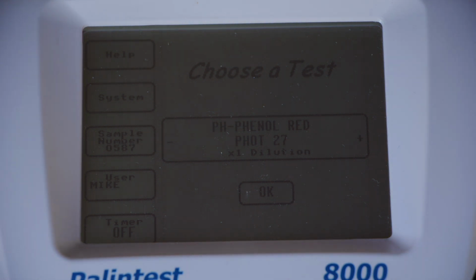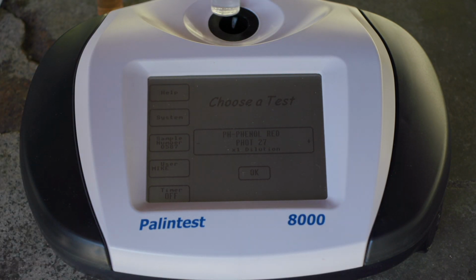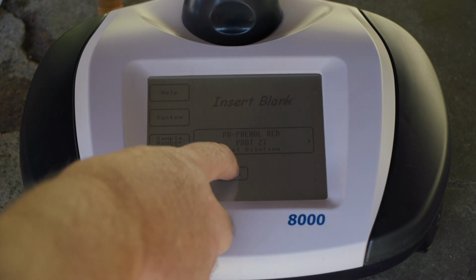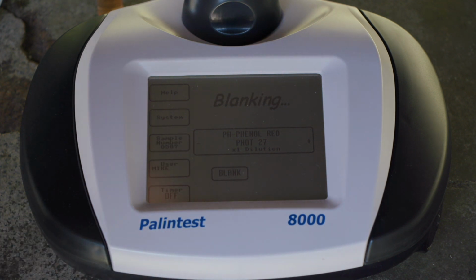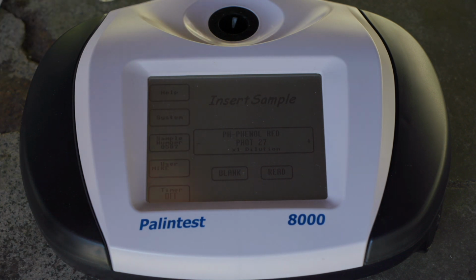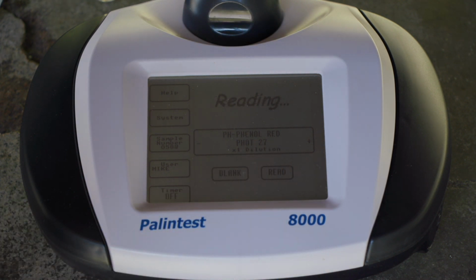So basically I'm right now mixing the actual tablet, so we can get our first reading. So first off, we blank with a clear sample. Now this is so that the meter itself can zero its colours against the basic water sample without any reagents. So that's now blanked. And then we take our sample with the reagent and pop that in there. Put the cover on. So there we have it.